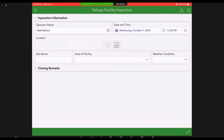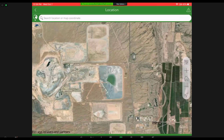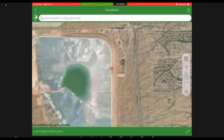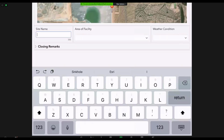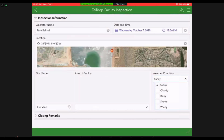Again, the location is critical for these types of workflows. So I can either choose to use my device's location or use a map to choose the location where this inspection is occurring, using imagery as a background. So here I'll choose a location on the crest of the dam. Continuing along with this general inspection information, I'll also capture the site name and weather conditions at the time of inspection.